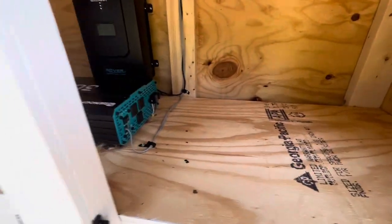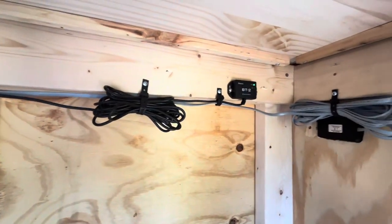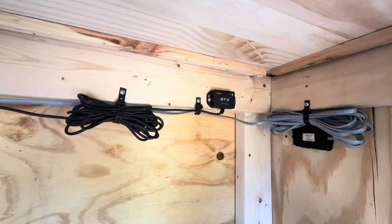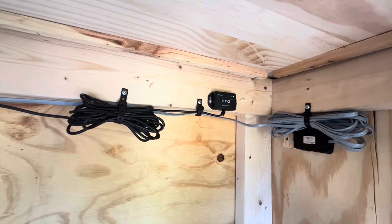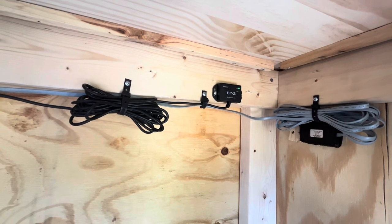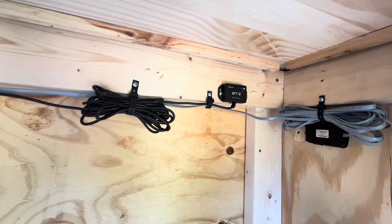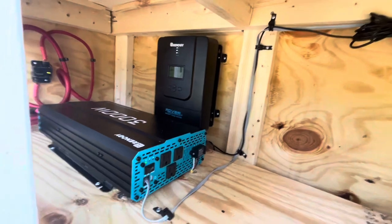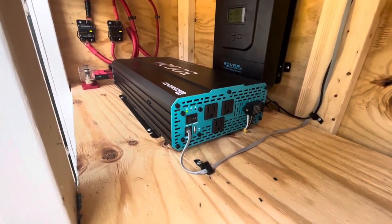Also, an additional thing my friend told me about is this little BT2 module. It goes off of Bluetooth, and you can check the status of your system with your phone, which is really cool because you can see how it's performing and where you're at capacity-wise, all that good stuff. I think it was about 20 or 30 bucks, and it was well worth every penny. And then off of the inverter, we have our three plugs that you can run to.